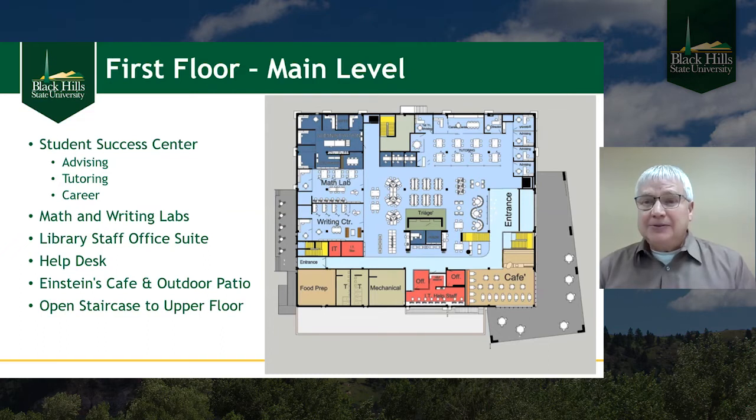This is the main level. On the right side of the photo, you can see the entrance there. The gray obviously is the addition, the overhang, which is above this first floor. As you walk in, just past the entrance, you'll notice the yellow, which is the staircase that we're cutting into the second floor. I would point out that the right or top of the photo is the north side, and that's Woodburn just across from there.